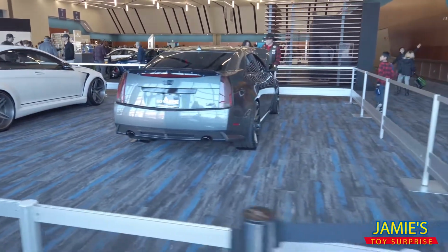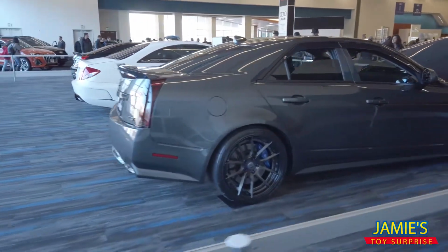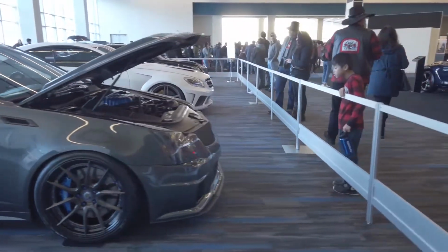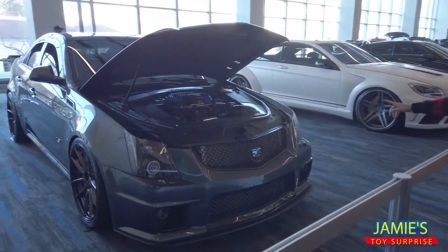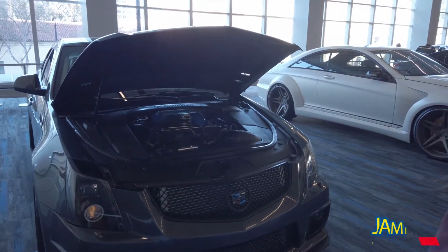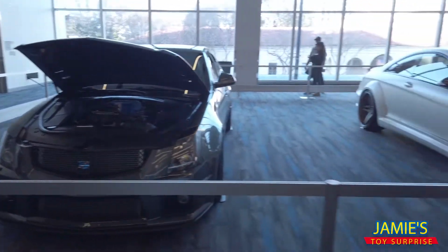We're looking at the, what is this called? Cadillac. It's a Cadillac. I'm not really that good at cars, but it's a gray Cadillac. Oh, jeez. That's a very nice engine. I've never seen things like this.